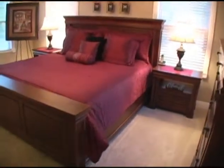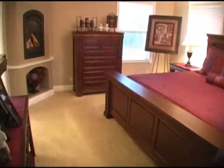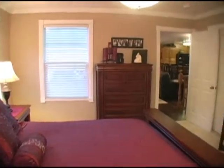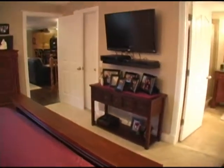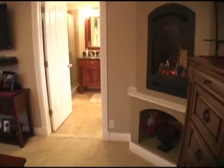In the master bedroom, you'll enjoy the thick plush carpet, portrait fireplace with remote thermostat, and plenty of windows for fresh air and natural light. There's an extra switch next to the bed to turn out the lights, extra electrical outlets in the walk-in closet, and it's been wired for an intercom system throughout the home.